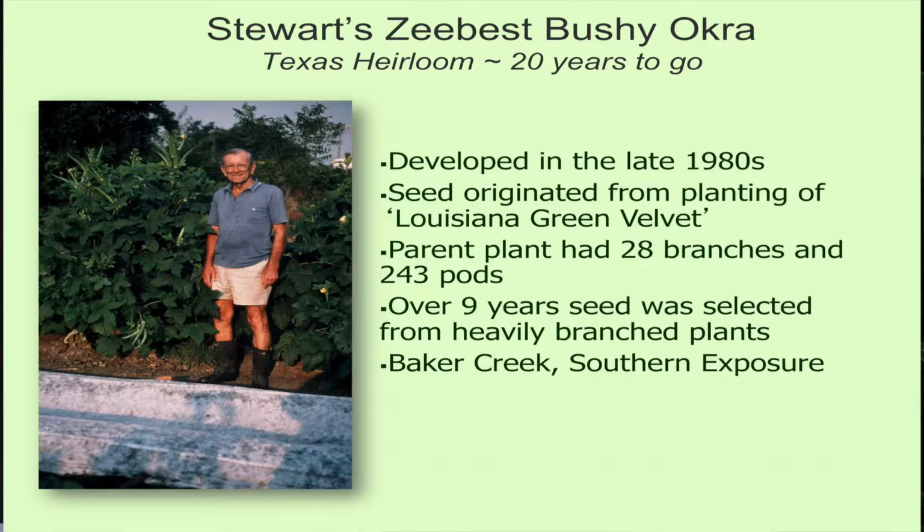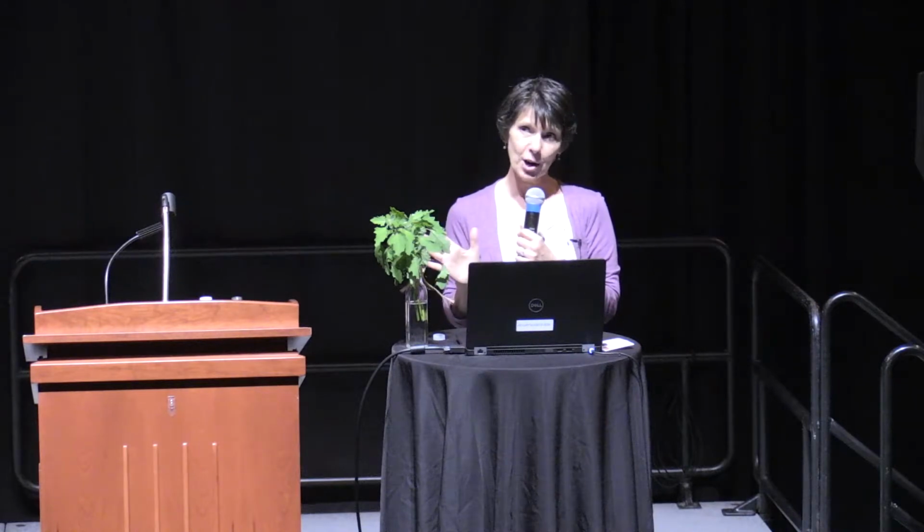So anyway, I was hoping I'll pass it on to y'all, and when y'all hear people mislabel it as a Louisiana heirloom, please correct them. I wish I had seeds to give out to everybody today, but I don't. But you can get seeds from Baker Creek or Southern Exposure. I'm going to be growing some from my stock, and whenever I go around to give classes, I'll try to keep bringing seeds so I can get this heirloom out there. It's not really an heirloom yet. This was in the late 80s, and it's got to be growing for 50 years to be considered an heirloom, so we got 20 more years to go.